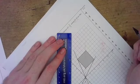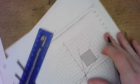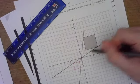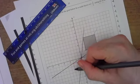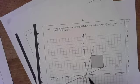I do have a small issue here. If I plotted that one correctly, yeah, I think I'm just off a tiny bit. I'm not being very accurate. Maybe it's because it's Monday night. So let me check. That is 6 and 6, so that should be -3 and -3. No, I have plotted it fine. I'm just being a little bit overly cautious here. Should have been a bit more accurate when I went through there.